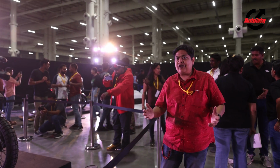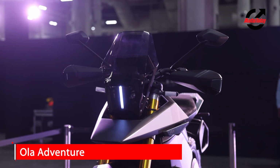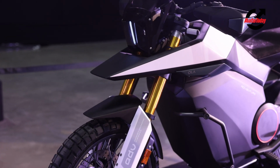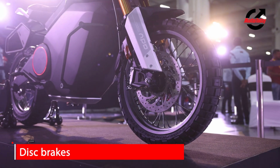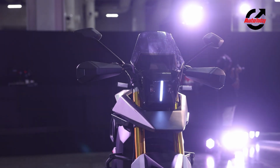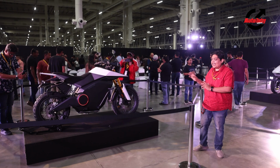Adventure motorcycles, they are hot in India right now and across the world. So how could Ola let go of a segment like that? Entering the Ola Adventure. Now, look at it and you know it looks like a purposeful motorcycle. Chunky front forks, upside downs, knobbly tires, disc brakes up front, and I kind of like that platypus looking front beaky fairing. You also like the lovely looking LED panel up front which serves as the headlight, and somehow it gives it a very Dakar look.